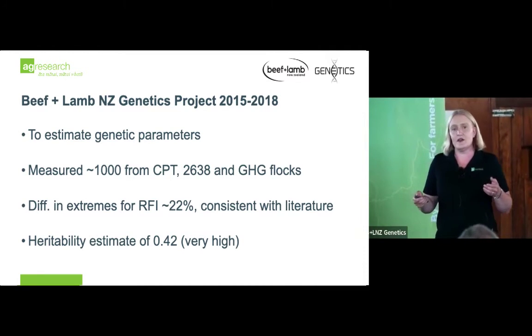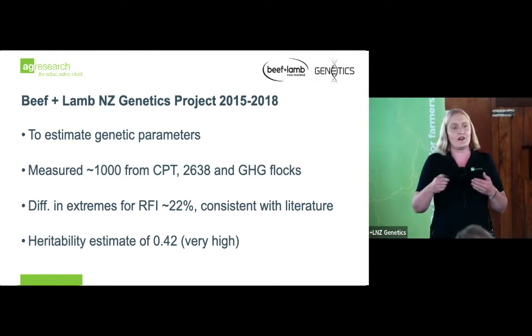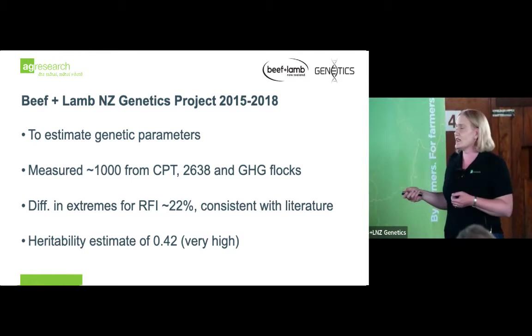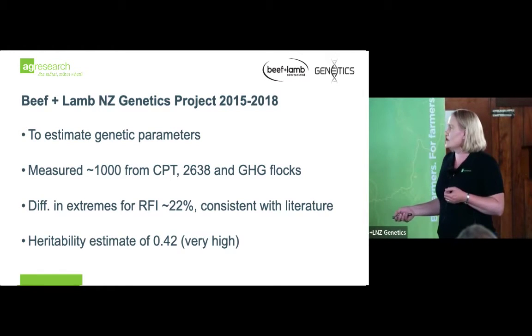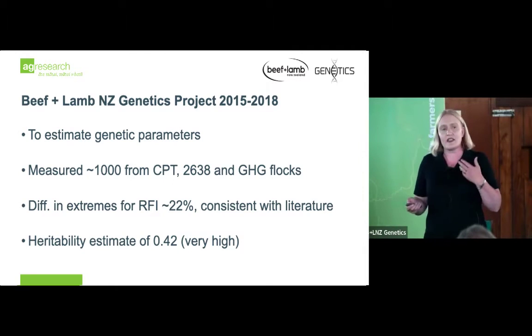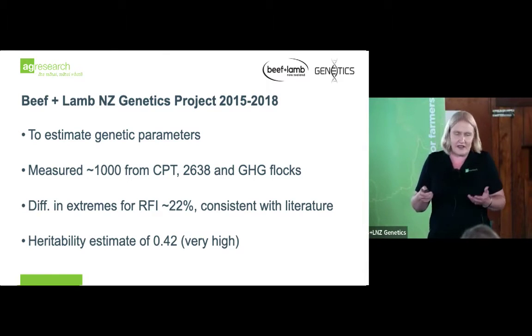What we could see within that resource is that for animals that were similar live weight and growing at similar rates, we could see up to a 22% difference in how much feed they were actually consuming to achieve those outcomes. This number of 22% was achieved in our first year and was very consistent with the literature. So we had confidence that we were measuring something that was consistent with the literature and we could proceed.